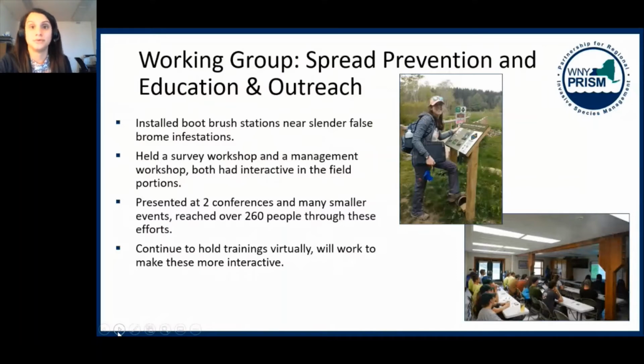And so moving forward, we really just want to, with COVID-19, continue to hold trainings virtually and just figure out the best way to make those interactive as well so people can still learn about this species.